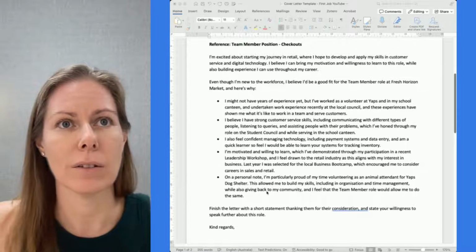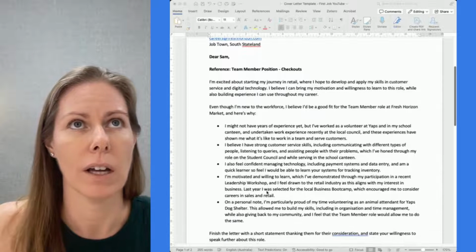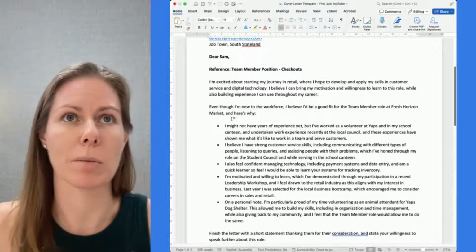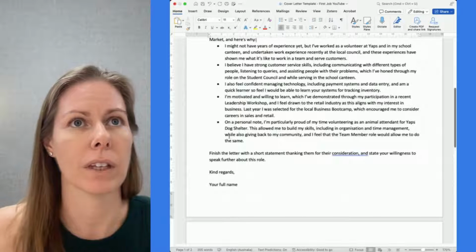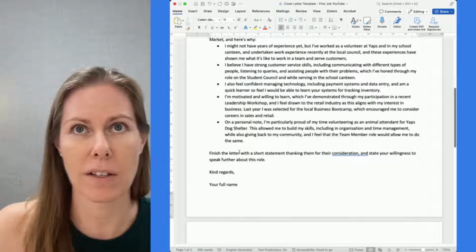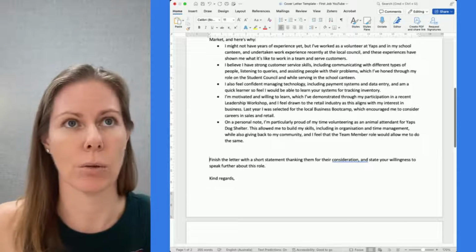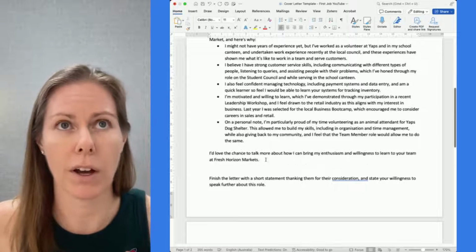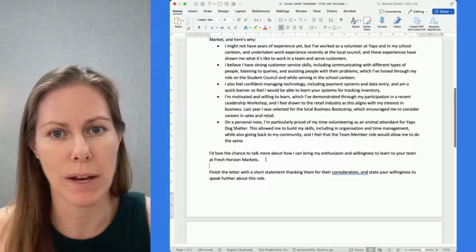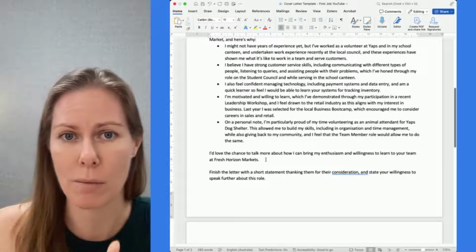Now, this last little section of the cover letter, so we've got section at the top where we talk about who we are. Then we have our initial statement, our bullet points, which explain why we should be hired. And then right down the bottom here, we've got a short statement that just thanks the employer for their consideration and makes it really clear that you're willing to speak about the role further. So this is sort of something that we expect to see in any cover letter. It doesn't have to be fancy or long or in depth or any of those things.